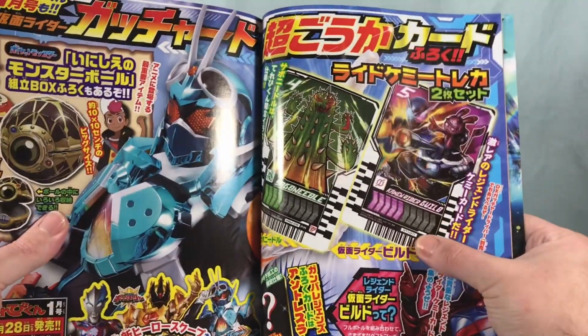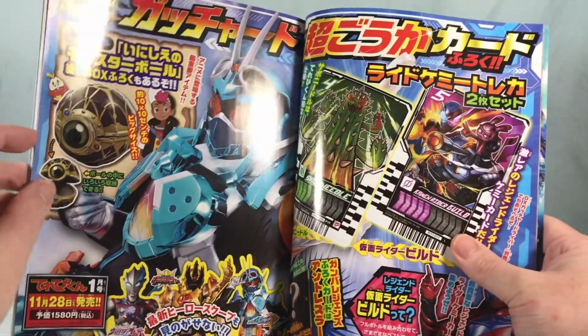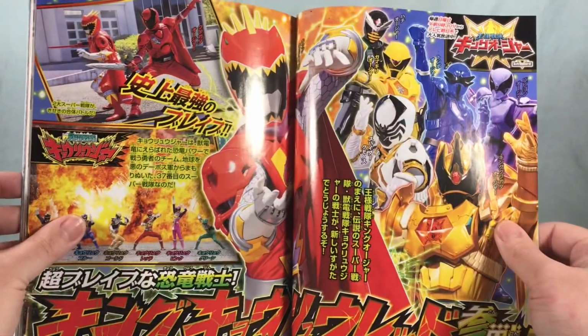I'm not really sure why we're getting Build. This even shows that it's the numbering from the first phase card packs. So it's not even a promotional version of Build. I don't know if that's a misprint or if that's going to change. I don't know why they're just jamming Build in here. It's very strange.